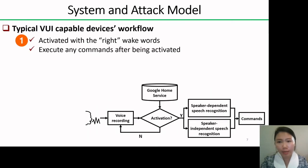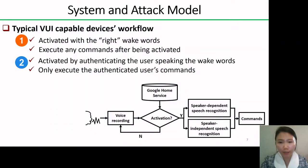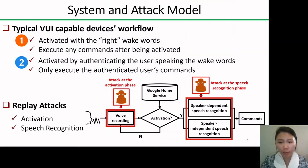We design our system and attack models based on the state-of-the-art VUI-capable device workflow, which is mainly composed of two phases: the activation phase and the speech recognition phase. Some devices will simply be activated with the right wake words and execute any commands after activation, whereas other devices support a higher level of security by adopting voice authentication for the activation phase and using speaker-dependent speech recognition to block commands from illegal users. Unfortunately, these protection measures are not enough, and replay attacks could happen at both phases in either case.